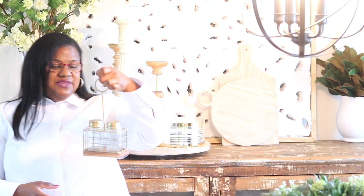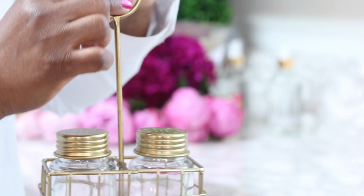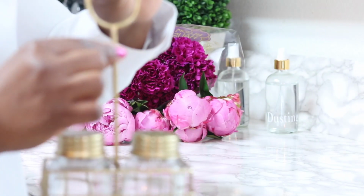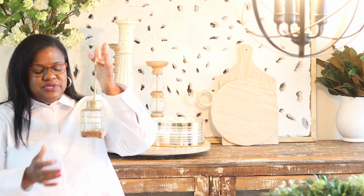And I like the fact that it's very easy to carry in this little caddy that it has with the ring at the top, and it has a pretty long stem on it, so your hands aren't coming in contact with the top of the lids, for sanitation purposes. And they are a pretty good size, as you can see here.